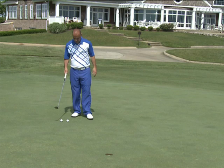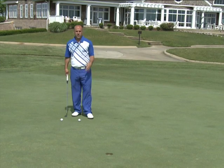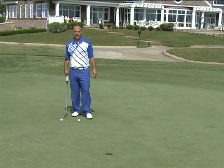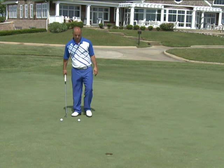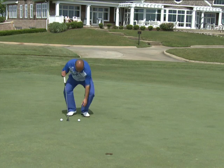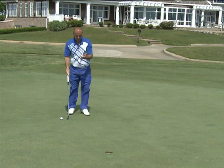A great little practice facility for your short game. You should try to encourage yourself to practice your short game a little more often, especially chipping and putting, so we can cut down on some strokes. Today what we're going to talk about, though, is putting alignment, using our ball as a tool, as an aid.